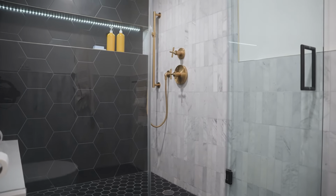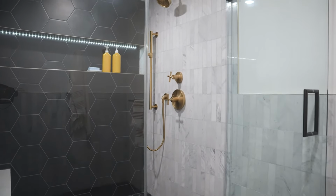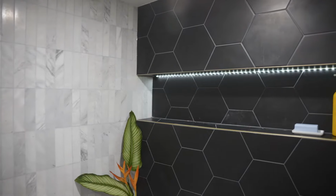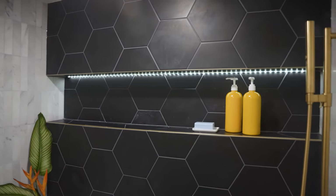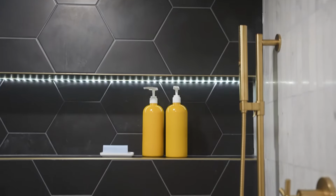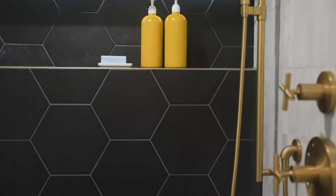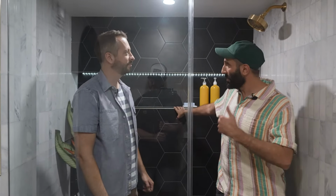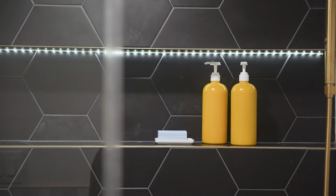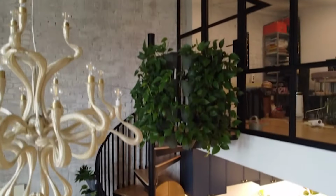And one thing that we love to do is, instead of making a niche in the shower just kind of framed out, we like to go from wall to wall. It really elongates the space. It makes it look very custom and luxurious that way. And adding an LED strip under here also gives it that light that I think was necessary in the space with the lower ceilings. And it's just a really nice vibe, morning, noon, or night.